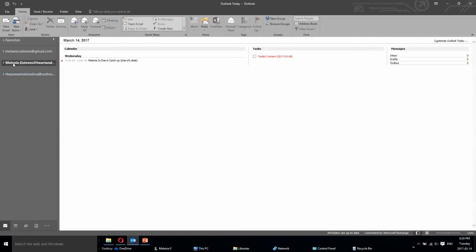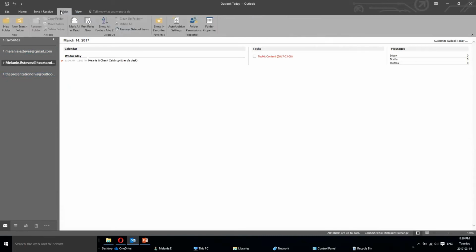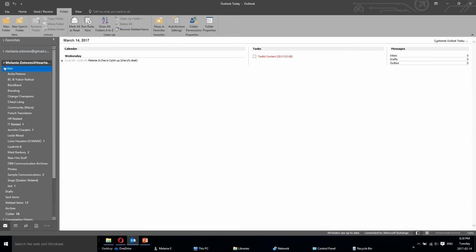Great, so we have these various folders. Again, you have some additional abilities to create folders here. You can sort them. If it's starting to get a little crazy, with lots of them, I might want to start archiving to help save up some space.